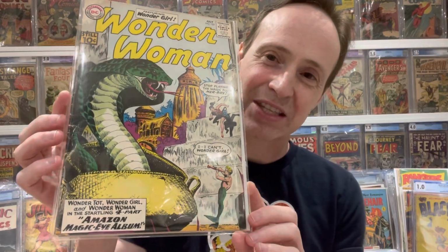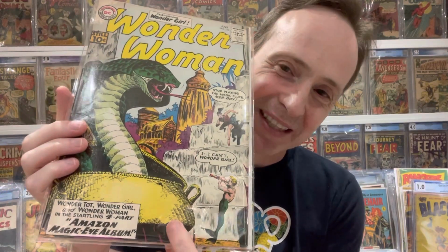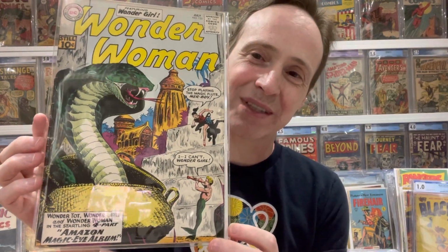We're going to start out with a really great one from one of my favorite girls, Wonder Woman. This is Wonder Woman 123 with a nice giant snake on it. Whenever I think of snakes, I always think of the snake charmer. It's got this little guy, and he's charming this massive snake. I just think that's really awesome. So this is Wonder Woman 123. That's number 10 on my list.